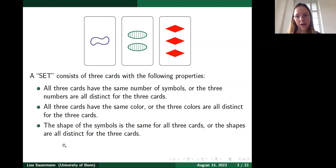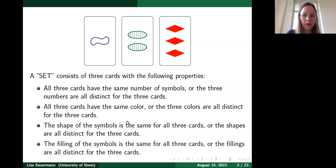So the shapes have to be either all the same or all distinct. And similarly for the filling, the fillings have to be either all the same or all distinct. So let's just examine this here. So here the 3 numbers are distinct, that's okay. The 3 shapes are distinct, that's okay. The 3 fillings are distinct, that's okay. And the 3 colors are distinct, that's okay.